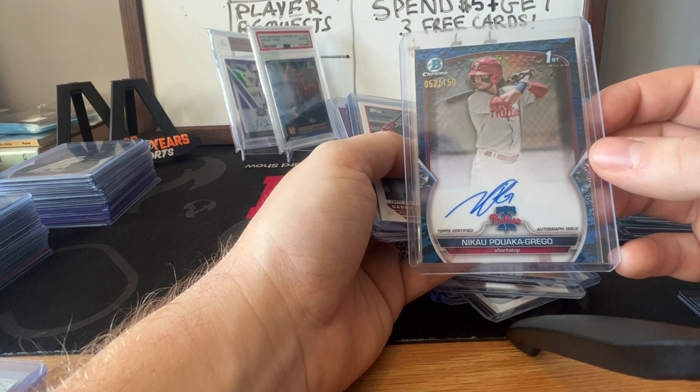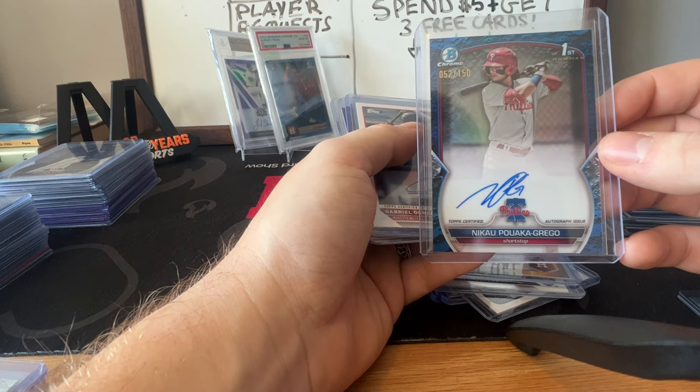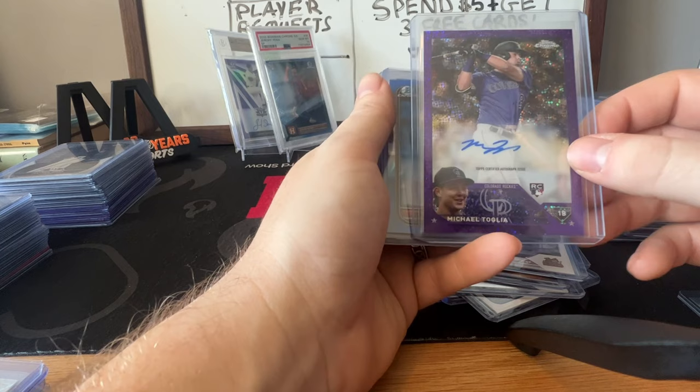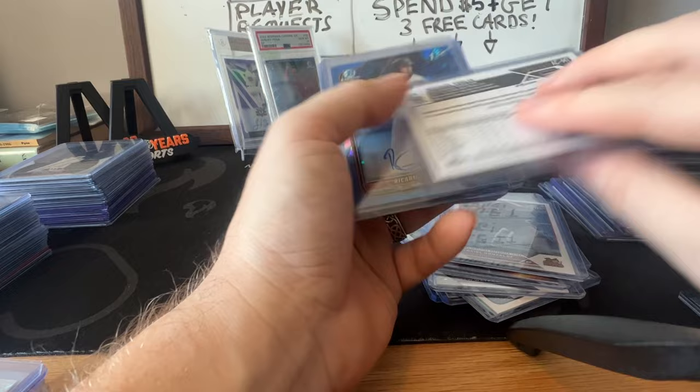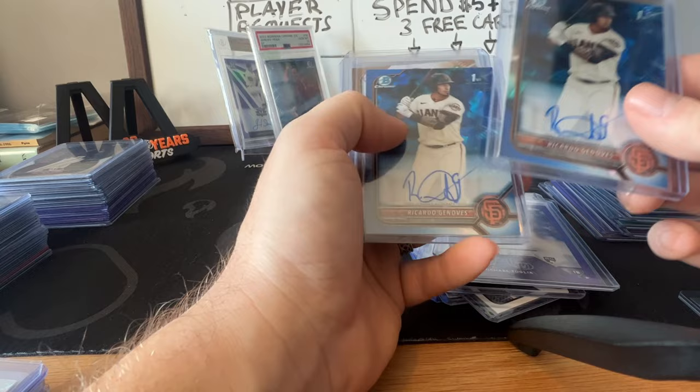He tore his ACL in the Australian Baseball League last year, but he is going to be back this year, and I think he's going to have a really breakout season in the farm system for the Phillies. Love this card. Gabriel Gonzalez auto, that was a no-brainer for me, even if it is Topps Pro Debut. Love the color match on the Toglia rookie card. Auto, that's numbered to what, $2.99? Yep. Ricardo Genovese, I don't think he's signed with anybody right now, but $1 for first Bowman Sapphire autos, it was worth the risk.